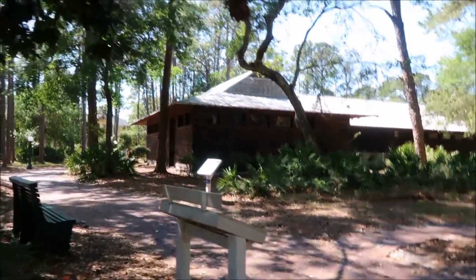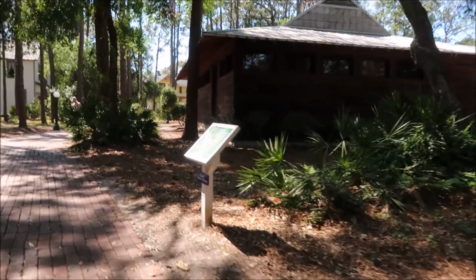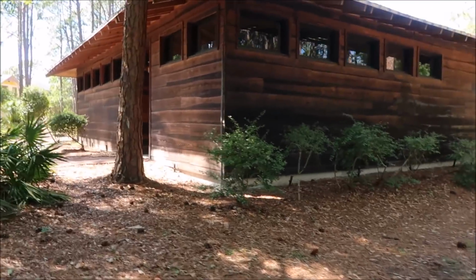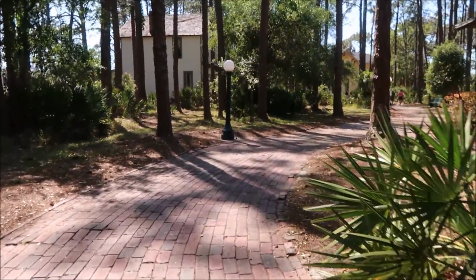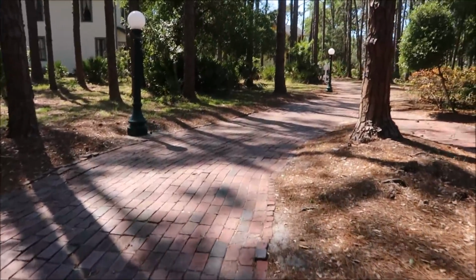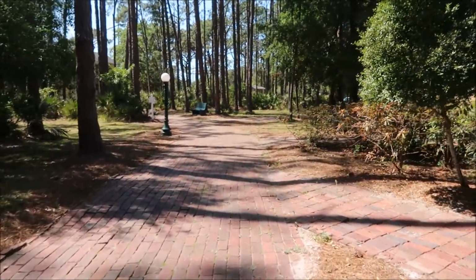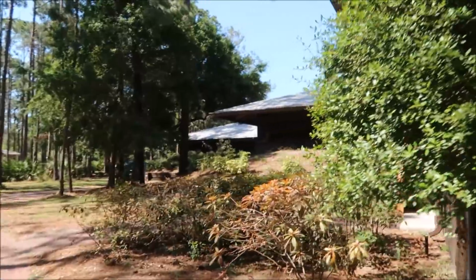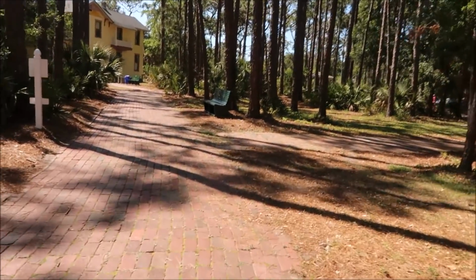What's this building? Oh, this must be the office. Or maybe it's not. I don't know what that is. Does it say? It's got to be one of these houses. I'll tell you which one it is when we find it. This might be the office. I think that is the office. Oh, hey, did you read the sign back there? It said uneven walkways. I did read it. Usually I do that. At least Hailie did it and I didn't do it. I'm glad she didn't fall.